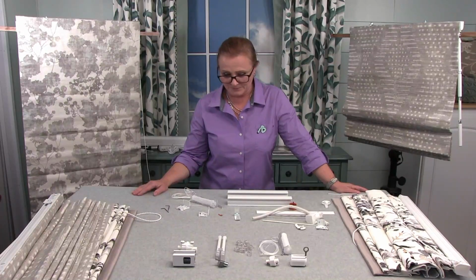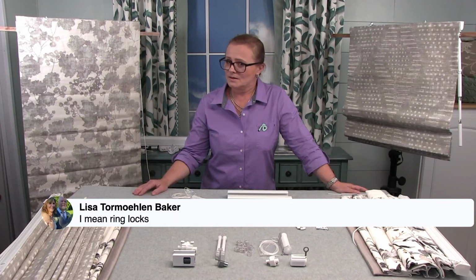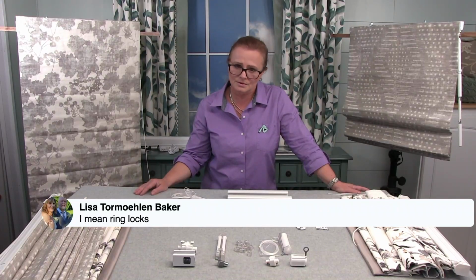So we probably can just get those from Rollease or United or something. You can use anyone you want. Anyone that works with the beaded chain loop will work with those, as long as you use them.